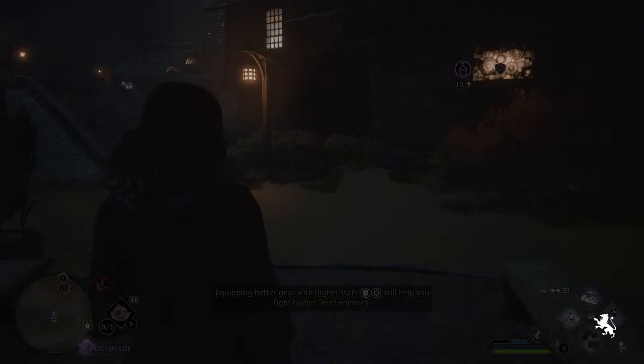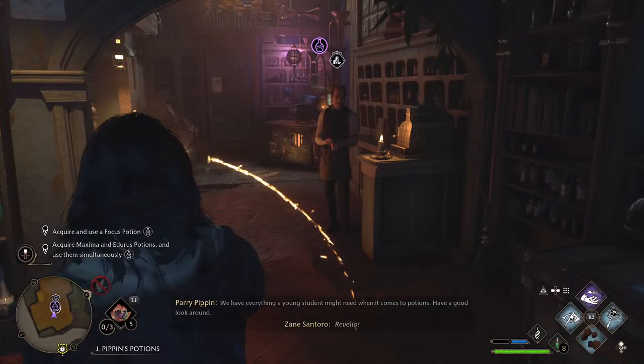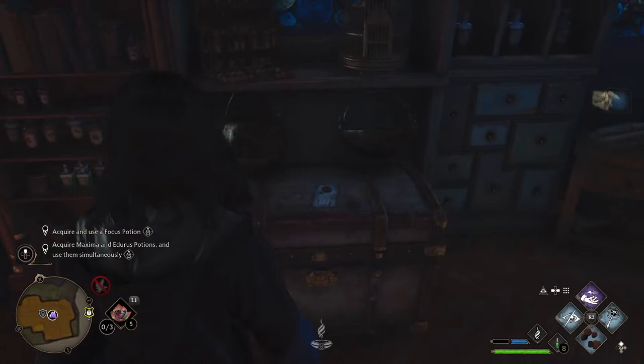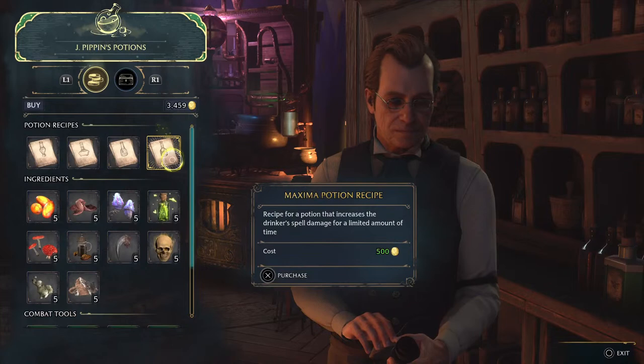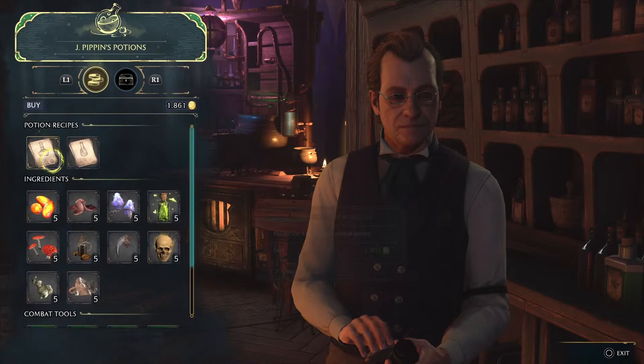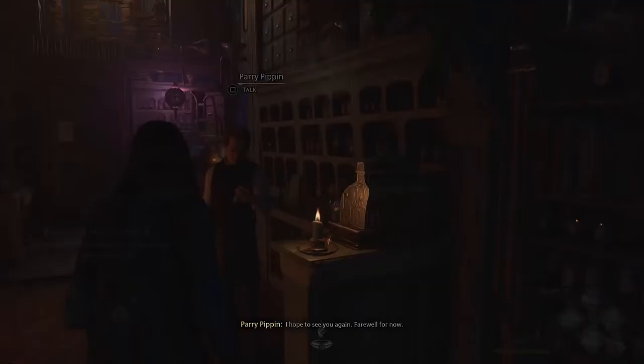Sometimes it seems all roads lead to Hogsmeade. We have everything a young student might need when it comes to potions. Have a good look around. What can I do for you today? A wise decision. Thank you. I hope to see you again. Farewell for now.